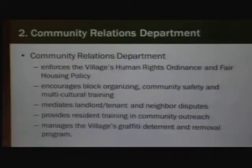So if you have graffiti on your buildings, you can give us a call. We'll help you work out your removal plan, whether that's with a solution provided by the village or through our partnership with the Cook County Sheriff's Graffiti Removal Program. So we have excellent resources to help you get that stuff down as quickly as possible.